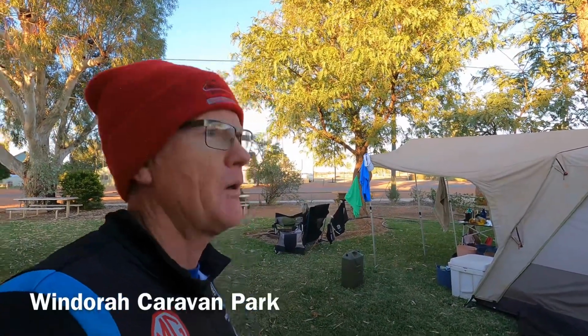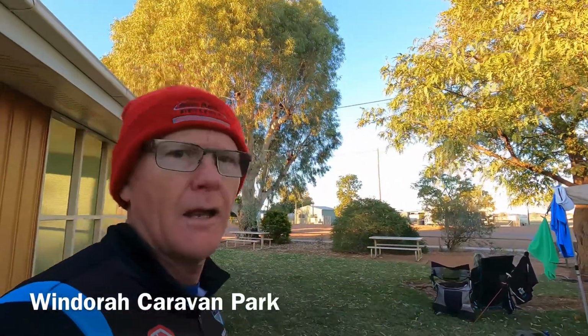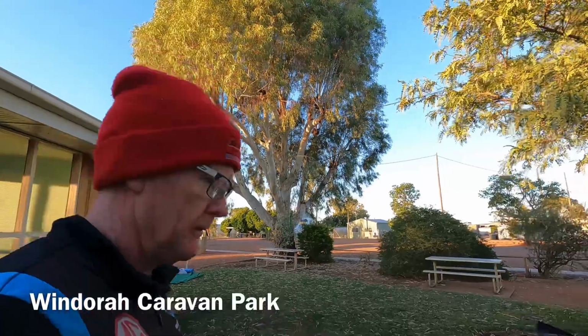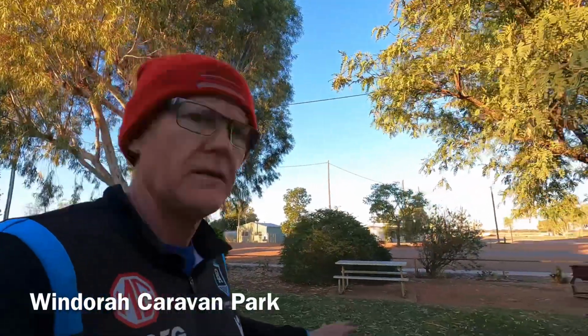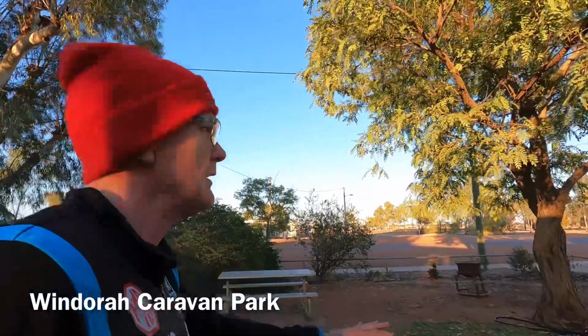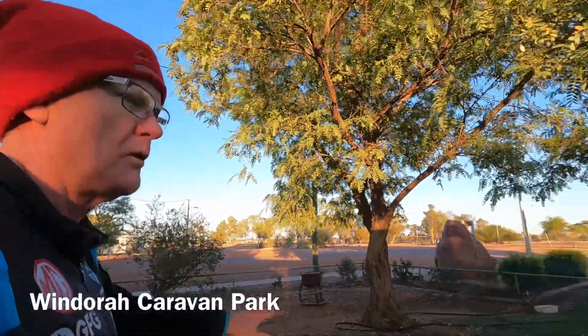Last night we came into Windorah at the town council camp caravan park. Look at the grass here. There's a fire pit. So having breakfast the next morning. You saw the damper last night. Beautiful morning in Windorah. Grassy site.